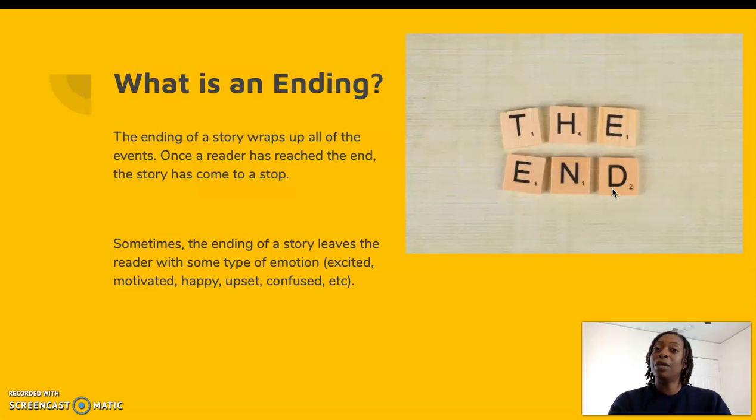It may be something that makes you upset, something that you disagree with, or something where you think, I'm kind of confused, I need to do a little bit more research on that. So the ending of a story can leave a reader feeling different ways. But when you're doing your retell, you want to share how the story ended. Like, what was the final solution in the story? How did the characters overcome any issues or conflicts that they had?